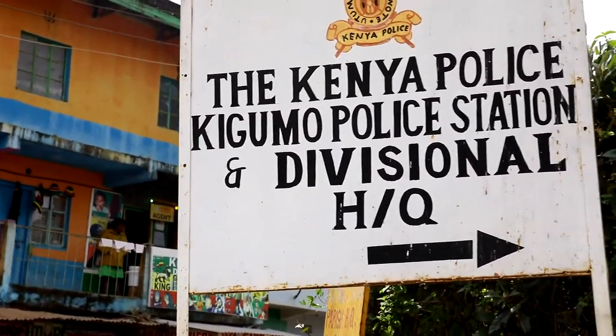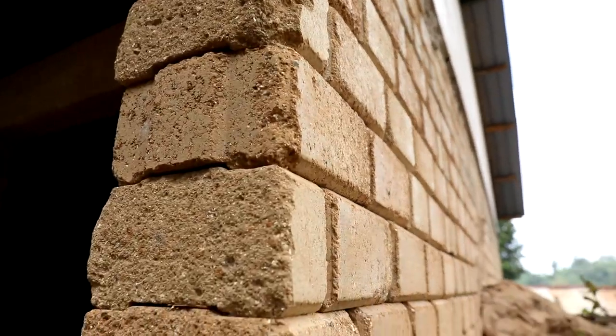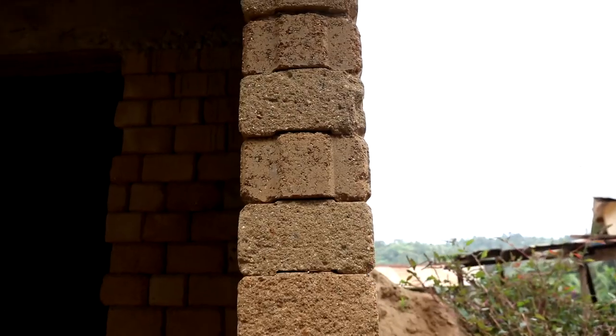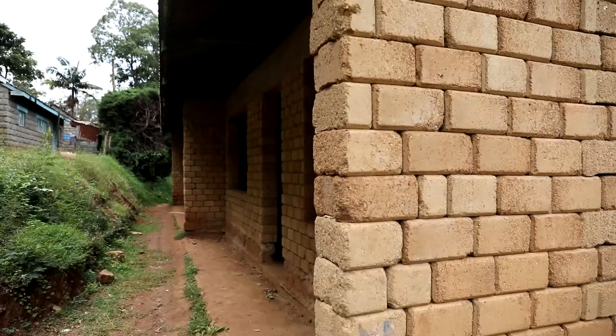My name's Chief Inspector Bashir Ali Mahmoud, OCS Kikumbo Police Station. Basically, the structures were started way back in 2016. The reason we have used the services of officers at DK Prison is to ensure we limit the cost of building the same houses.